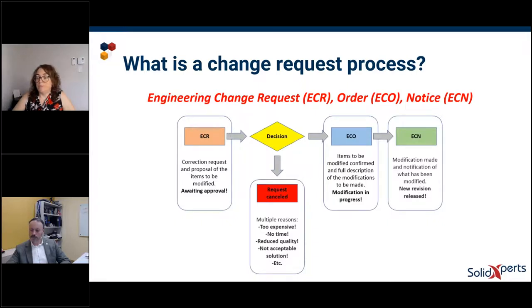This is the proposal of the items to be modified. Now after the request has been sent or received, we are awaiting the approval, and a decision needs to be made. Someone in the design group or the engineering group will need to make a decision. It could be just one person, or it could be a committee that will evaluate all the things I just mentioned before, the cost, the impact, and then decide if we want to go with this modification or not. If we don't want to go, the request will be canceled. And it could be for multiple reasons. For example, maybe it's too expensive. Maybe we don't have the time to do it right now.